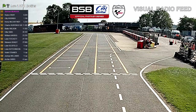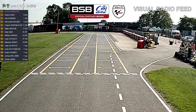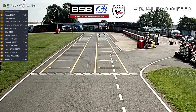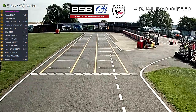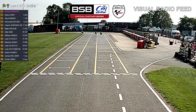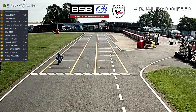They're at turn 7. Through 7, they'll flick it through turn 8. That's the left-hander. A little look over the shoulder from Samuel Munson just to get a gauge of where his nearest rival is. That's Ruben Bray. They flick left, then right, and then out of the right-hander, short burst down to the last corner through that right-hander, take it out a little bit wide on the circuit, and then across the line. And it is Samuel Munson from Ruben Bray.